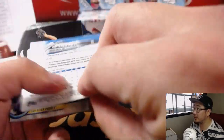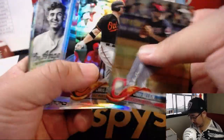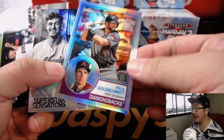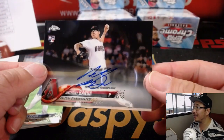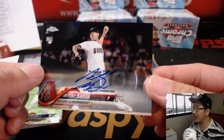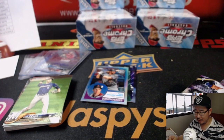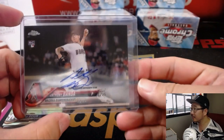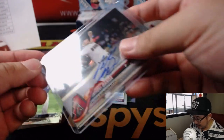We got Didi Gregorius Green at a 99 for Boombox. Should be one more autograph. Oh, it'd be on that. That'd be pretty cool. There's the auto. Oh, our friend Anthony Banda, who's our friend on Twitter, at Jaspys Hobbyland on Twitter. Banda love going to Arthur. Search that hashtag, folks. Hashtag Banda Love. That's right there. His Twitter.